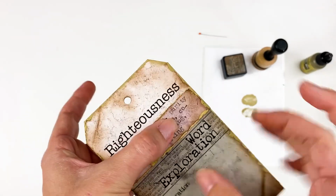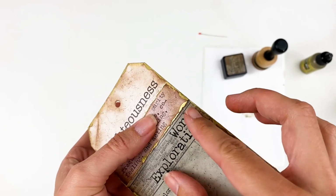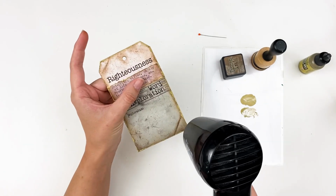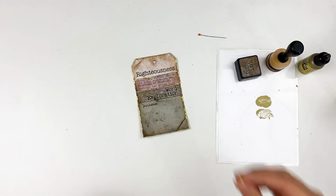Here I'm showing you what's heat set and what's not heat set. So the bottom of that definition is heat set. The outside edge of the tag is not, and so you can see the difference in the metallic between heat set and not heat set. This stuff is amazing. The video does not do it justice. When you see it in person, it's amazing.